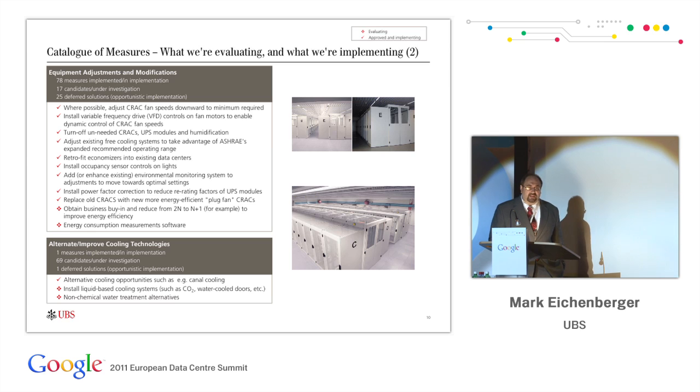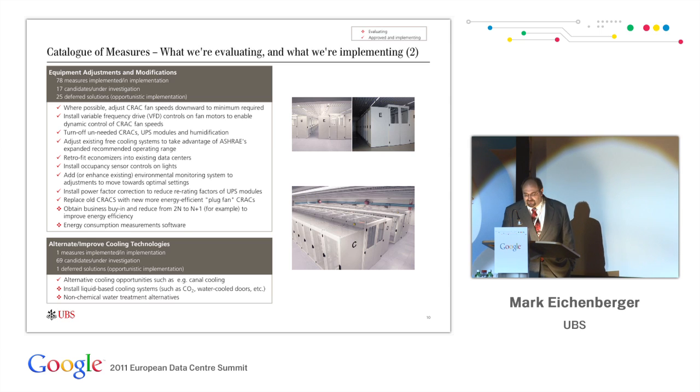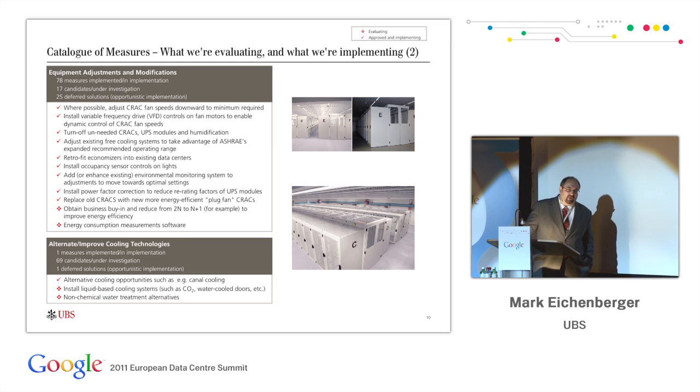With 32 data centers, that's quite a lot of work. We do have some monitoring on site, but trying to get that together into a global system is going to cost a bit. And all that we'll try to do in our running data centers. Again, no compromises to security.